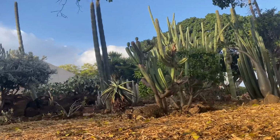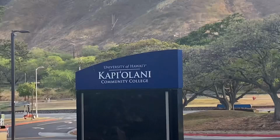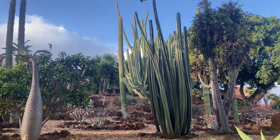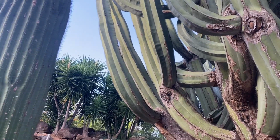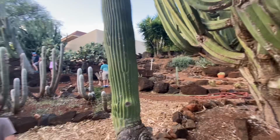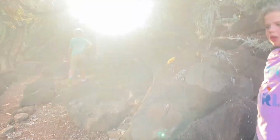While you're in the area, if you enjoy botanical gardens, you'll want to check out the KCC Cactus Garden. Located on the Kapiolani Community College campus, you can park near Parking Lot C and visit the garden. The garden was created in 1988. It'll only take probably about 5-10 minutes to walk around and visit the different cactuses in the garden. Ooh, there's a cactus tree.